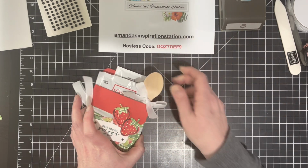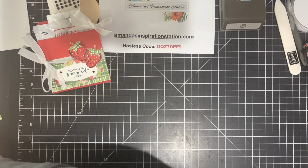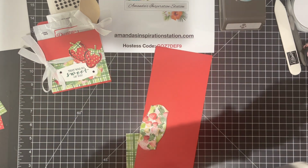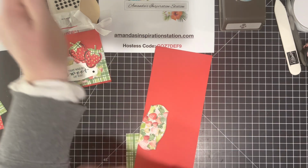All right, so let's get started because this is so adorable. I just absolutely love it. So what we're going to need is some space to work with. That's what we're going to need first. So let me move some stuff around here.